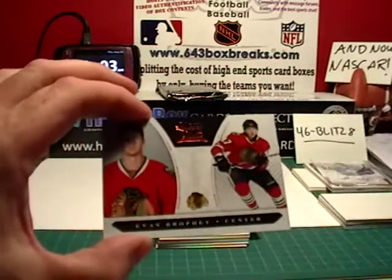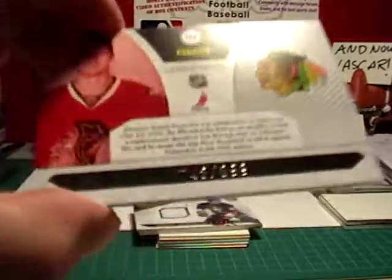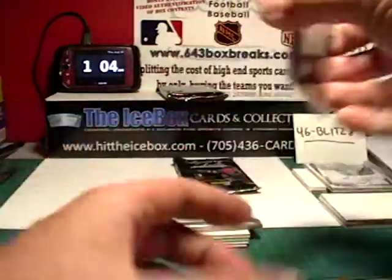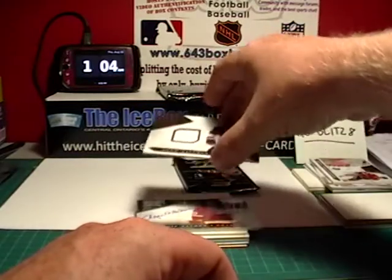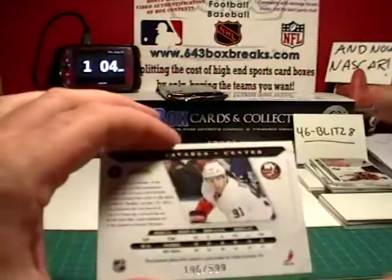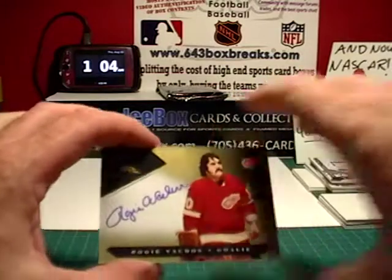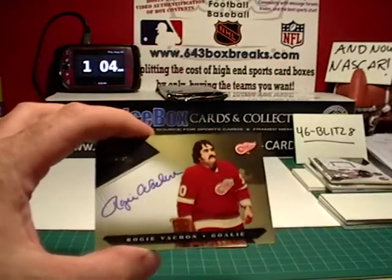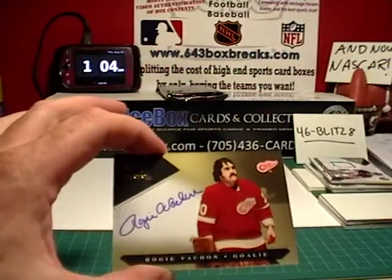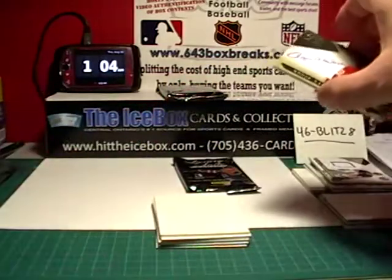Starting off with Evan Brophy for the Chicago Blackhawks. Numbered out of $8.99. There we go. That's better. We have Johnny Tavares for the New York Islanders. Numbered out of $5.99. And we pulled this dude last time. Rogi Vachon for the Detroit Red Wings, but this one is the gold version. This is what I saw out of 10. 6 out of 10. So on card legend autograph out of 10 for Detroit. Congratulations, Peanut. That's nice.